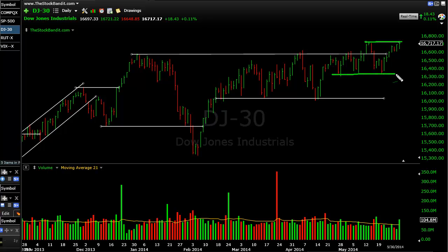This 16.3 area has been the most recent support zone, and beneath that is down closer to 16,000. So we've got a couple of levels to watch, but really we've spent a lot of time in this trading range, which is 550 to 600 points wide. That could project a measured move up to the 17.2 area, but first things first, we're going to have to get through this 16,735 high.